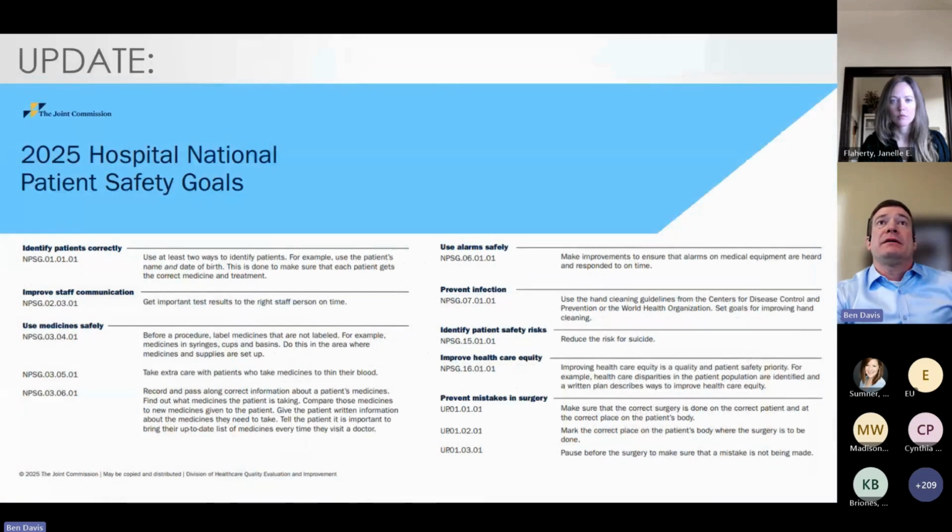Another update, I just wanted to share the Joint Commission's 2025 Hospital National Patient Safety Goals. They also have prevent infection on their list here as well. So I just wanted to kind of mention, in case you hadn't seen that, it's basically on both those organizations' radars for 2025.